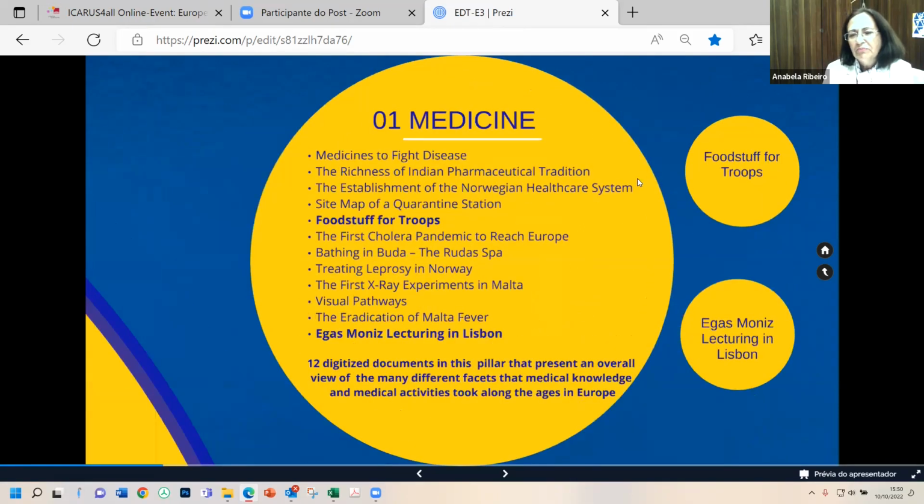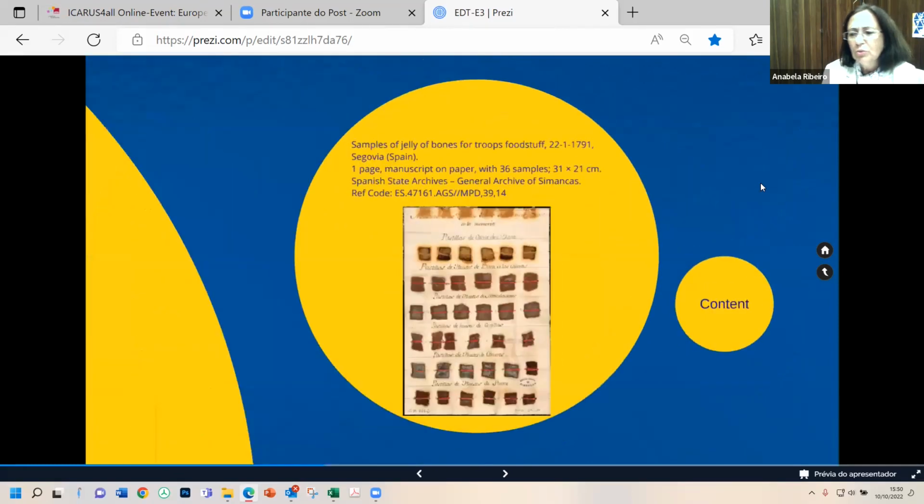Well, from medicine, in this exhibition, we have 12 documents that present an overall view of many different facets that medical knowledge and medical activities took along the ages in Europe. And in these 12 documents, I highlight 2: foodstuff for troops from Spain, and a document from Egas Muniz, lecturing in Lisbon.